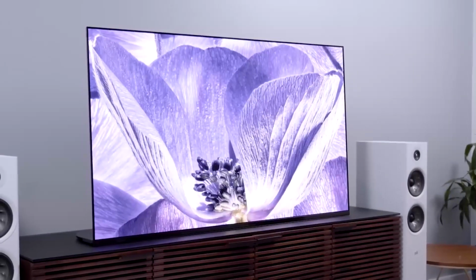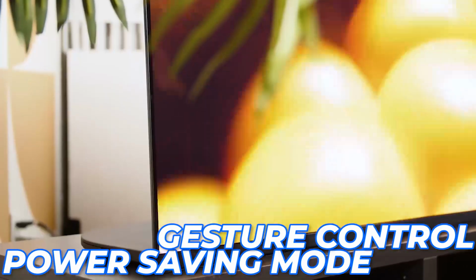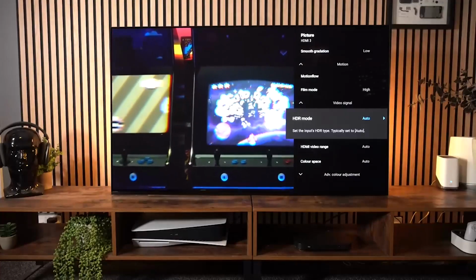I'm personally more impressed by the power saving mode and gesture control features, which dim the screen of your Sony or turn it completely off when you leave the room for a while.